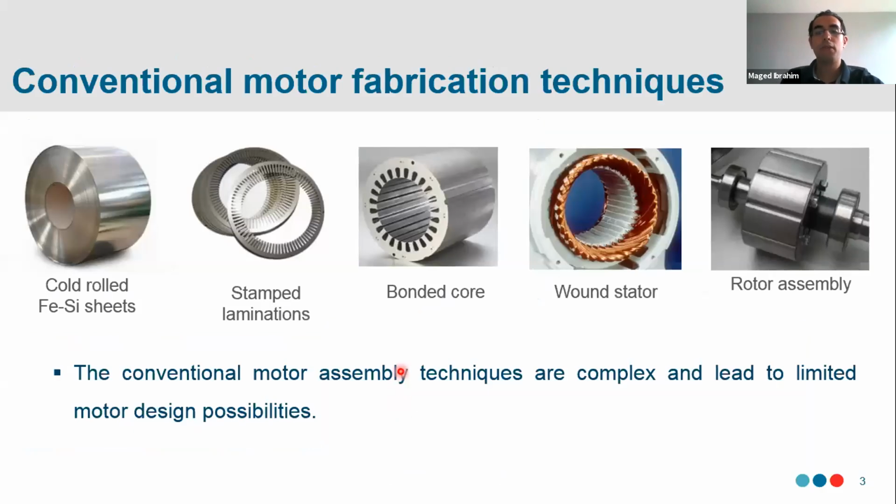So if we look at the conventional fabrication methods of electric motors, usually you start with cold rolled silicon iron sheets that are reduced to a specific thickness. Then the sheets are stamped, as you can see here, to the dimensions of the stator core. And then the individual laminations are stacked one after the other to form the whole stator core that is bonded. Then insulation and windings are inserted to form the stator. The same process is also repeated for the fabrication of the rotor core.